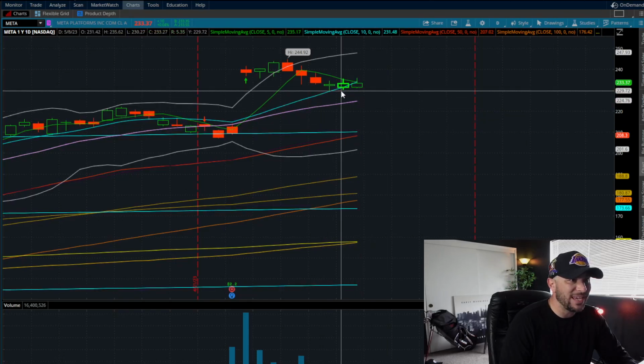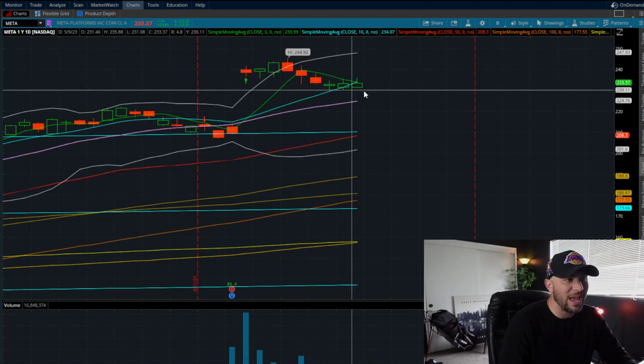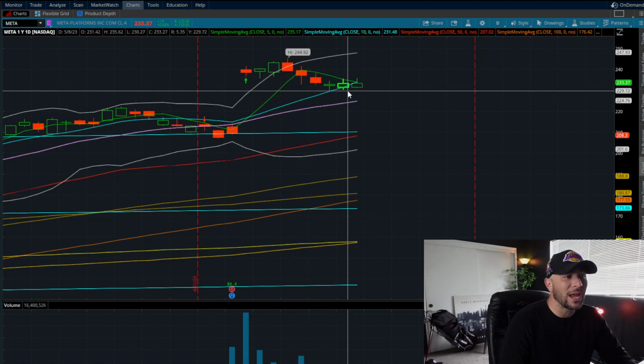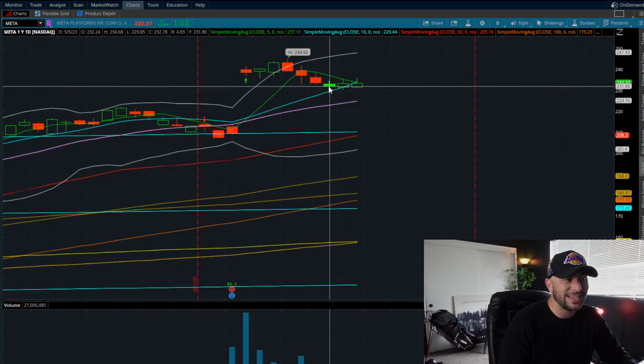Let's quickly take a look at Meta stock. Meta stock is basing out here. Meta is setting up for a nice short position or a pop. Again, we have been pulling back for the past 6-7 days now. What I'm really focused on here on Meta is 229.70s. Anything below that has room to 224. This is going to present an excellent short setup.